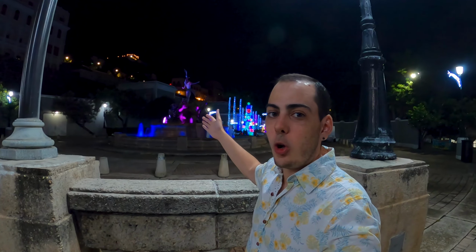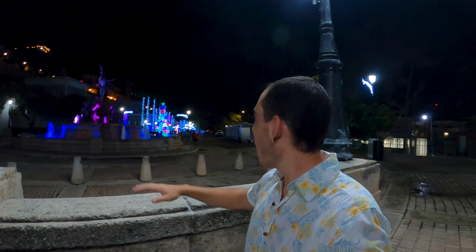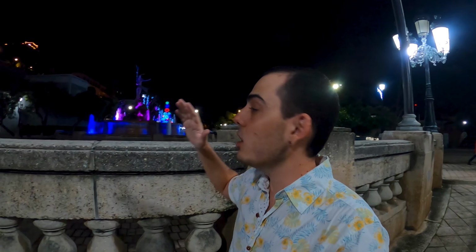As you can see, I'm in Old San Juan again, but during the night. I want to walk around and show you guys how Old San Juan is during the night and during Christmas, especially during Christmas, because they decorate with lights, as you can see. So I want to walk around. I'm gonna try to walk all of Old San Juan. So join me on this adventure.